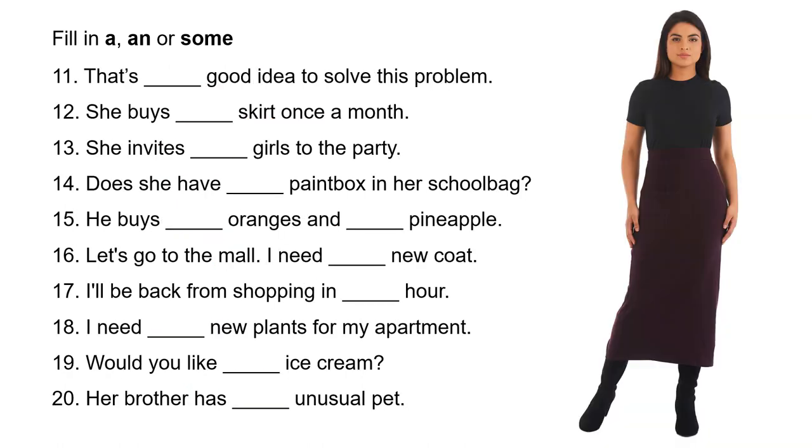That's a good idea. Idea is a countable noun, and G is a consonant. We use a good idea. That's a good idea to solve this problem. She buys a skirt once a month. Skirt is countable. A skirt. She buys a skirt once a month. She invites some girls to the party. Girls, plural. So we put some.